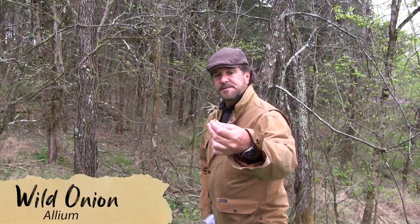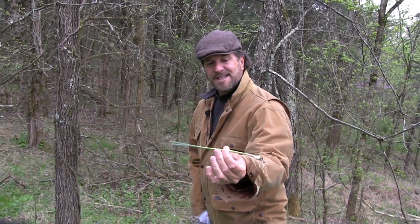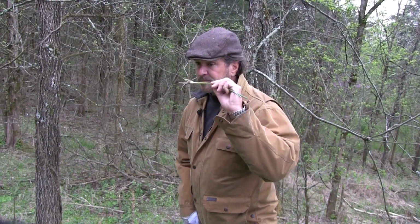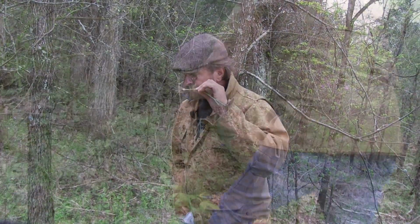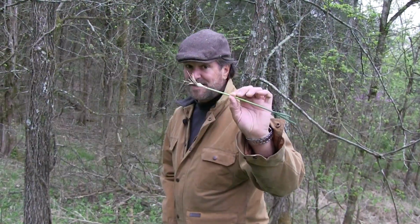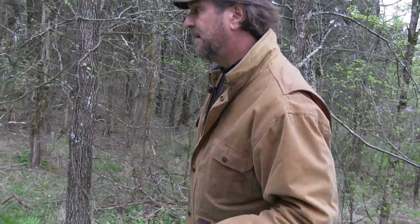See that right there? Some people call it wild garlic, some people call it a wild onion. This needs to be hollow. This needs to smell like an onion or needs to smell like garlic. If that's the case, you can eat it. That's the simple and easy thing. If it smells like an onion or garlic, it is. If it doesn't, don't eat it because there are some look-alike things out there that you don't want.